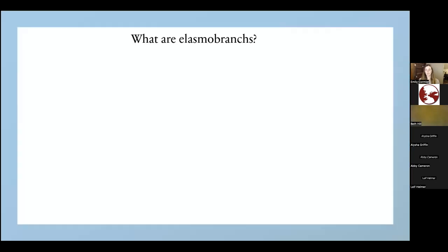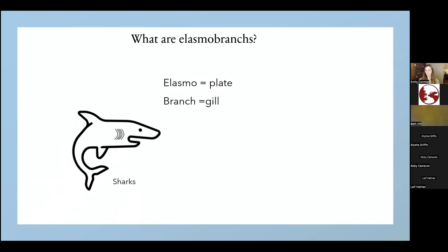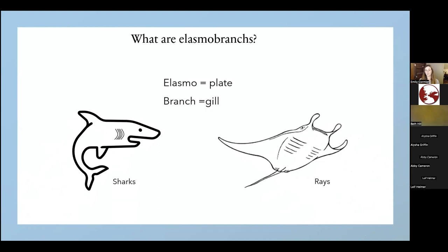So what are elasmobranchs? This is a scientific name, and it can be broken into two parts. We have elasmo, which equals plate. This is the Latin name for the elasmobranchs, and then branch, which means gill. So these are gill plate species. They're actually under the group of fish, but this group of elasmobranchs can be broken into two parts in particular: the sharks, and the rays. And these all have very visible gills.